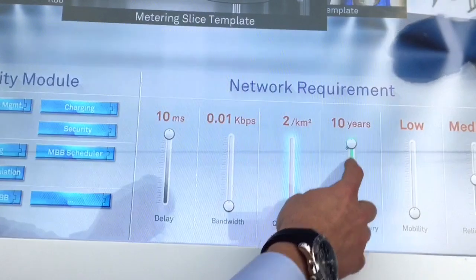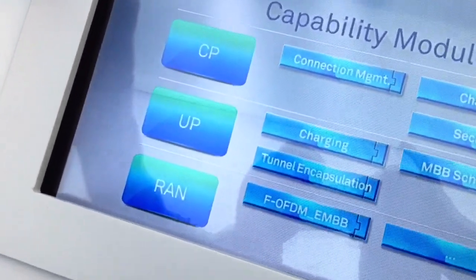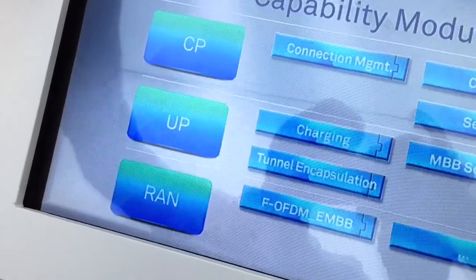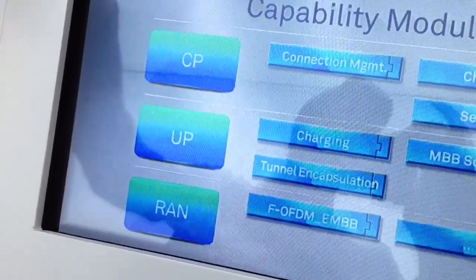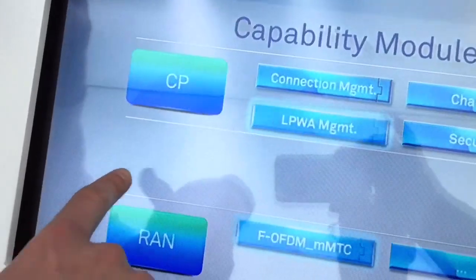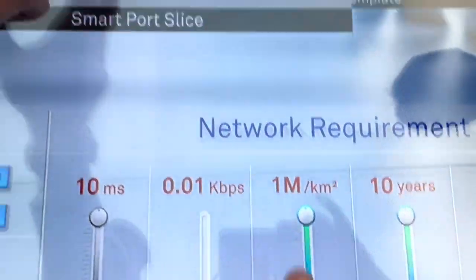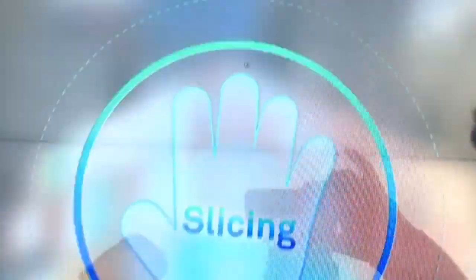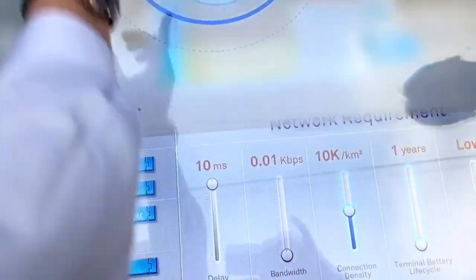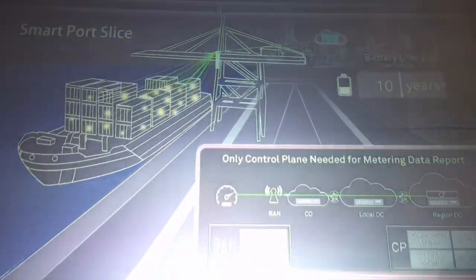So typical, but the critical point is to see how the network changes. Okay. I'm defining the service. Let me see if I can do it. Can you do it, please? Yeah. And it changes. For example, the user plane disappears, because now I want 10-year batteries and 1 million per kilometer. It's independent. So then you can only do a container. We print it, and our network will be modified to that.